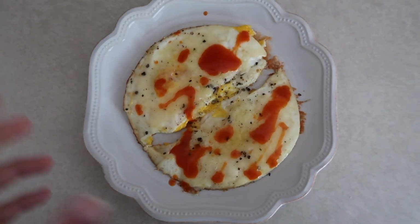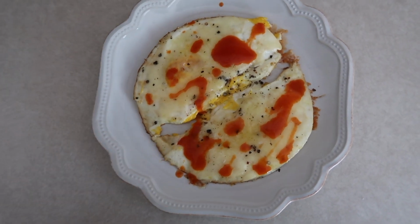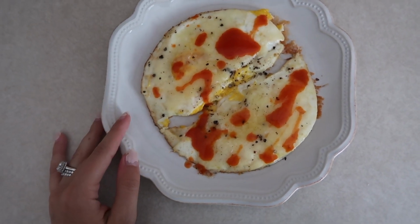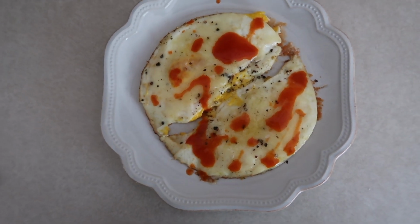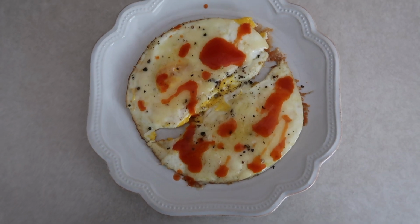Okay, so here's what we got. 2 eggs with cheese, hot sauce. This will definitely keep me held over for a little while before it is time for lunch. This seriously smells so good. I'm salivating a little bit.